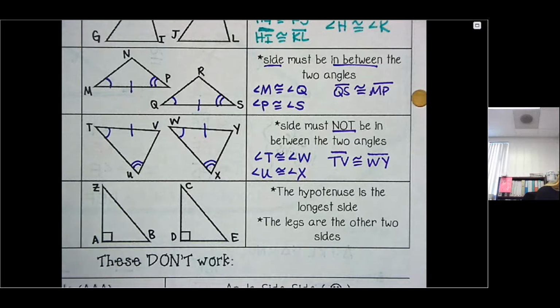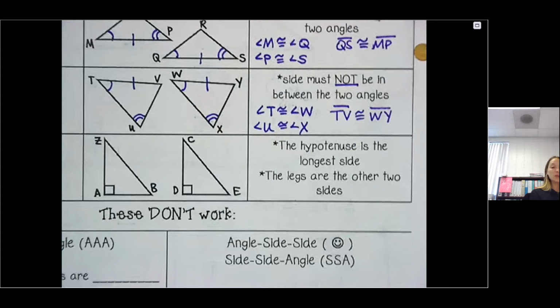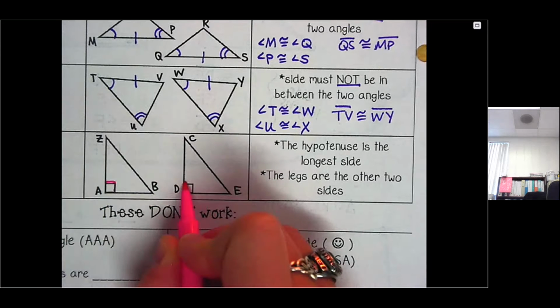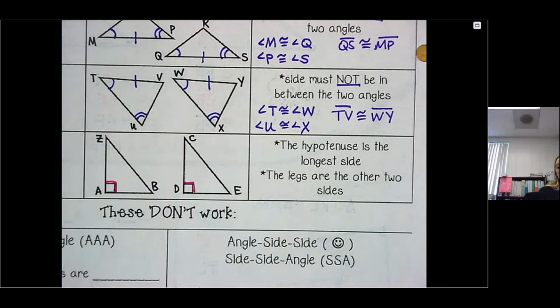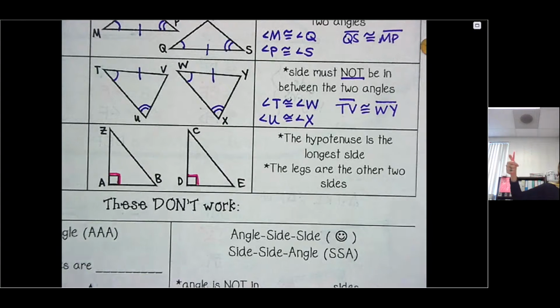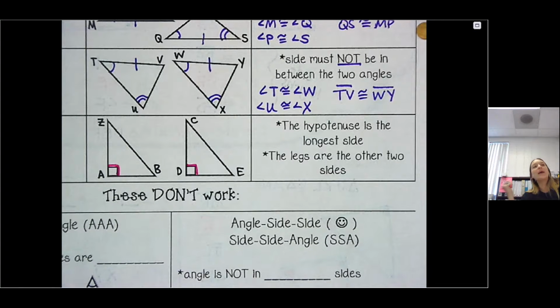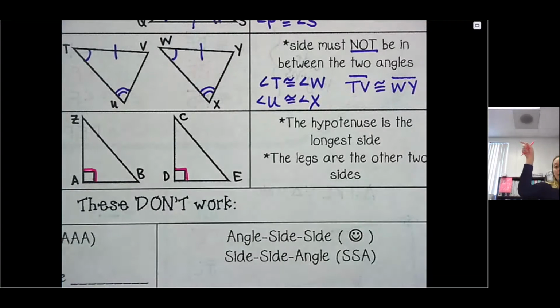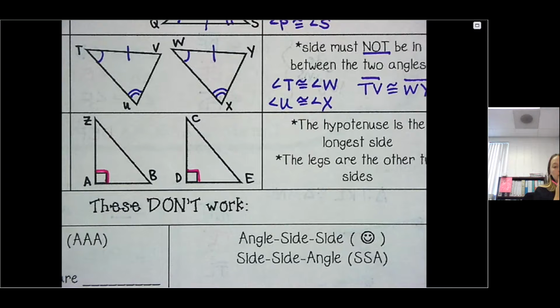Okay, last one is hypotenuse leg. And this one only works with right triangles. Has to be a right triangle. So you better have a 90-degree angle. If you don't have a 90-degree angle, then you can't use this one. In this picture, you have to have a right angle and you have to have the hypotenuse marked. The hypotenuse is the longest side, and it's across from the 90. So which side is my hypotenuse in this picture? Which one? This side? No.